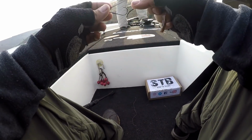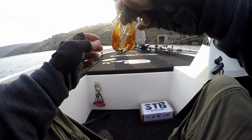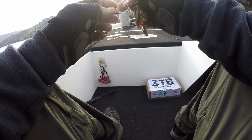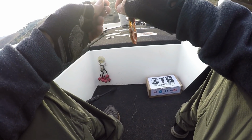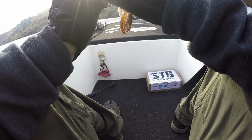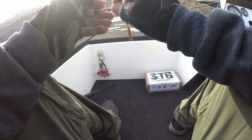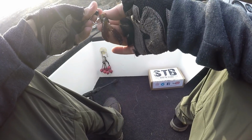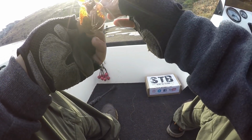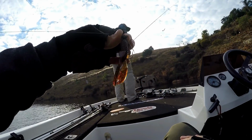Right guys, so I'm going to try the chunk bait on a Ned rig that I've already got set up. Wasn't the plan, but yeah, let's see if maybe I get onto something decent here with this. Let's see what happens. Okay, let's give that a try. See if I can catch something with that.